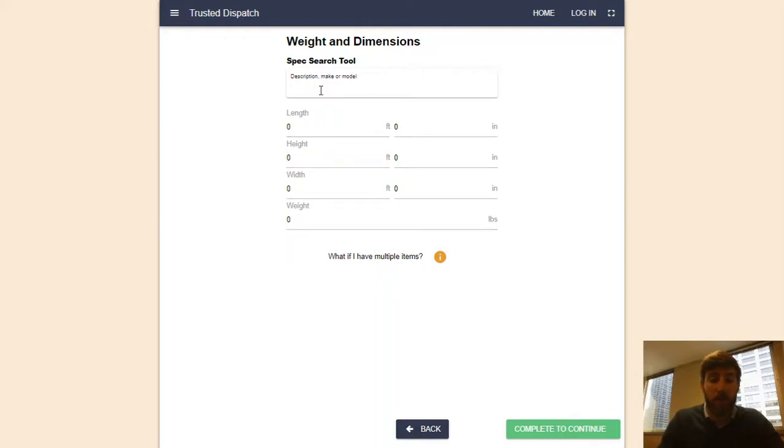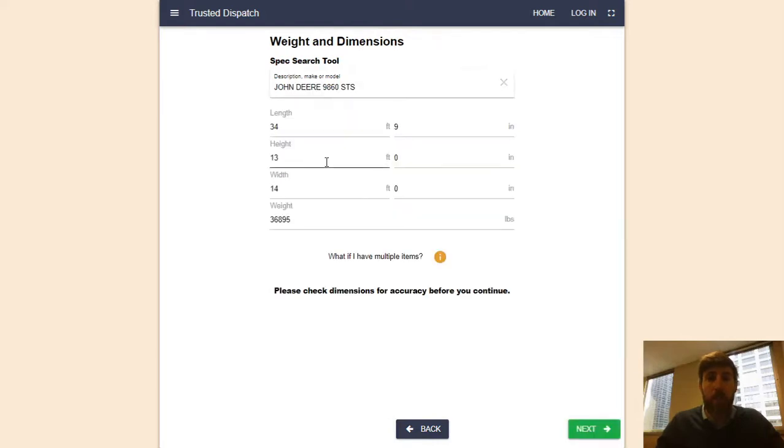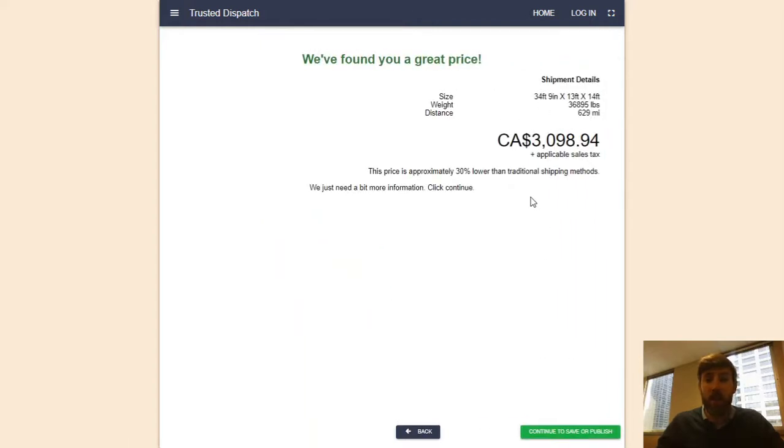So in this example I'm going to ship a combine, 9860 John Deere, and we'll see that it's pre-populated here. I'm just going to click that. It puts the information into the screen. I'm happy with everything. If I notice that this machine has a longer or a wider header, I can change the information here as well if I want. But I'm happy, so I've checked that. I'm just going to click the next button on the bottom right, and we have an instant quote.